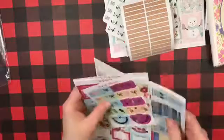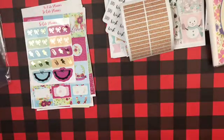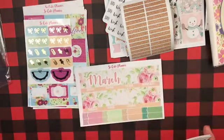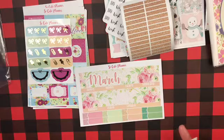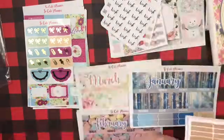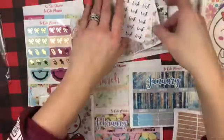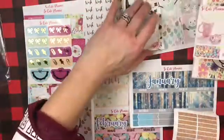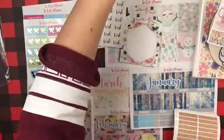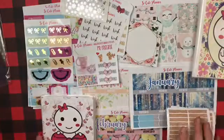So make sure you go check her out. Like I said, she has monthly kits. She's got horizontal kits. Everything. So let me find February. Can't leave February out here. There we go. And then the glitter headers, your sticker books. I mean, she's got it all. Functionals, even sticker pads, full kits, foiled overlays. I mean, you name it, she's got it. So go check her out.